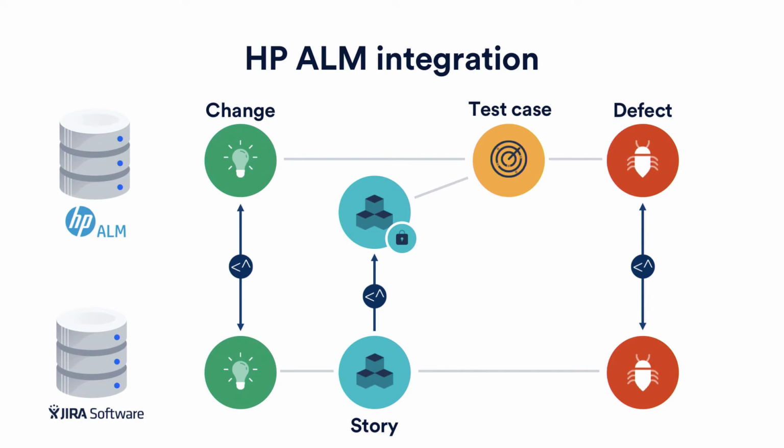Finally, when testing campaigns have been executed in HPLM, the related defects are synced back to JIRA, so our team can handle them like standard bugs during their sprints.